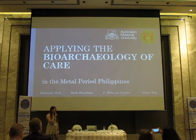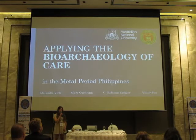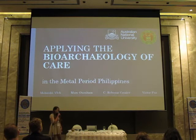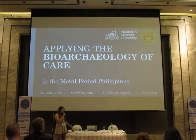So in 2014, the remains of an adult male, burial 243, were recovered from a metal period site in the Philippines. In the process of excavation, it became clear that burial 243 had suffered a severe and disabling injury to his right leg some months before his death. And this suggests that he is a suitable candidate for the Bioarchaeology of Care analysis.